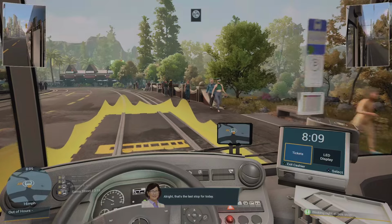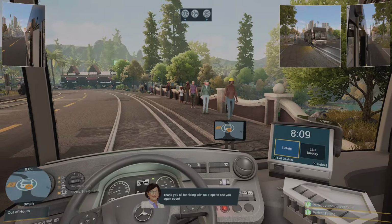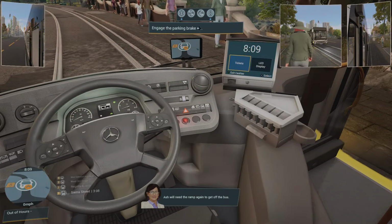That's the last stop for today. Thank you all for riding with us. Hope to see you again soon. Ash will need the ramp again to get off the bus.